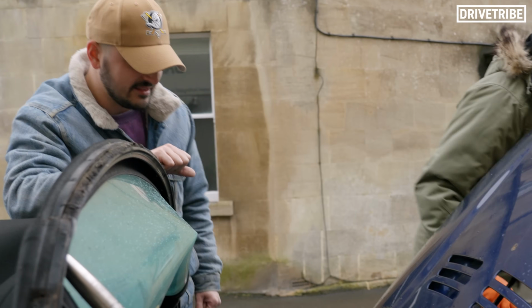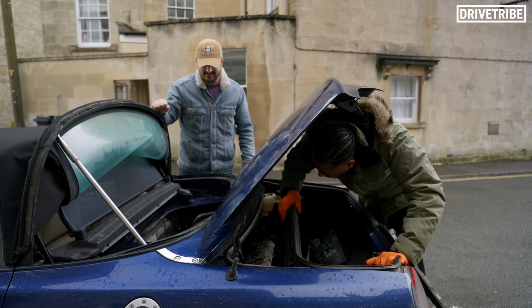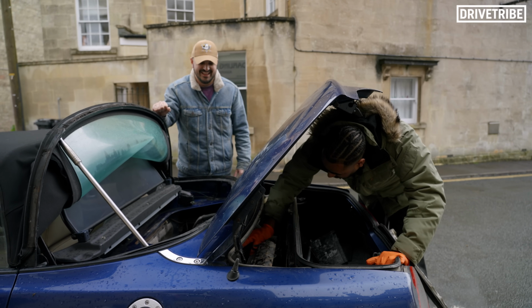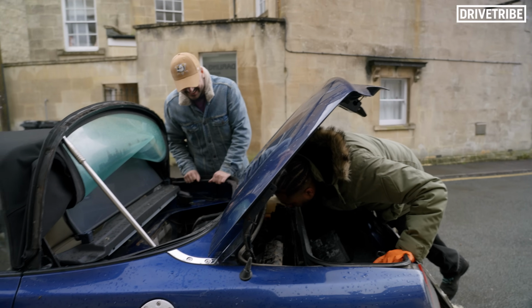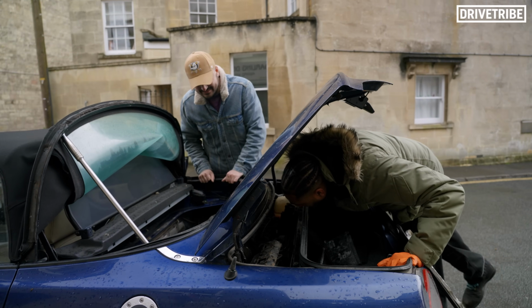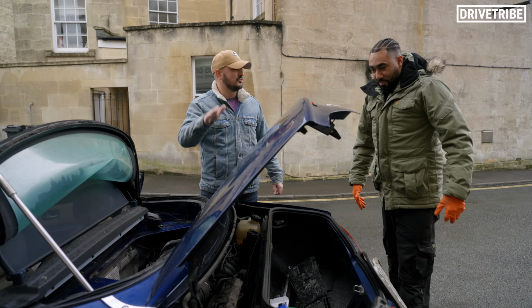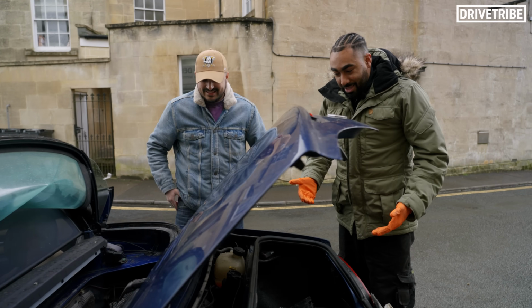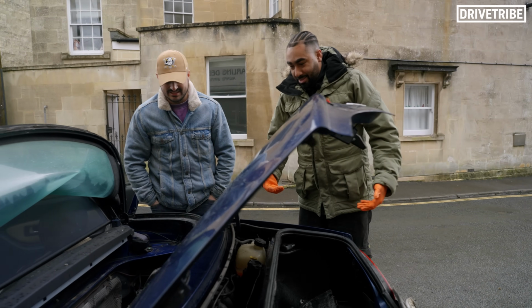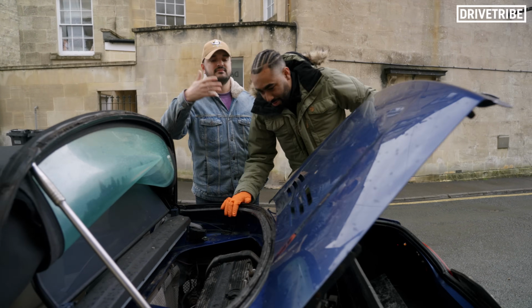Let me have a quick look in here. Let me have a plug. I can't believe it. It's suddenly running quite nicely. Maxwell's just got the magic touch. You've just come in, just given it a bit of a stroke and bang. It's not perfect, but it doesn't sound terrible. I mean, it's running. I'm not sure what's going on.